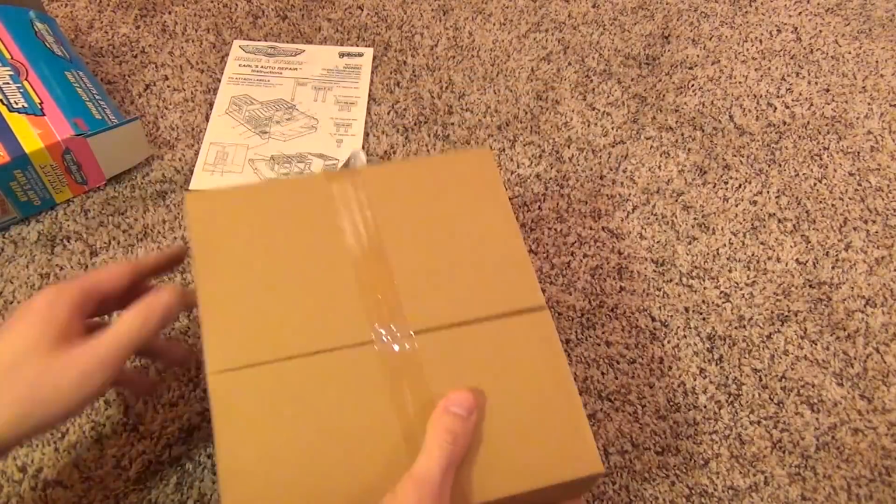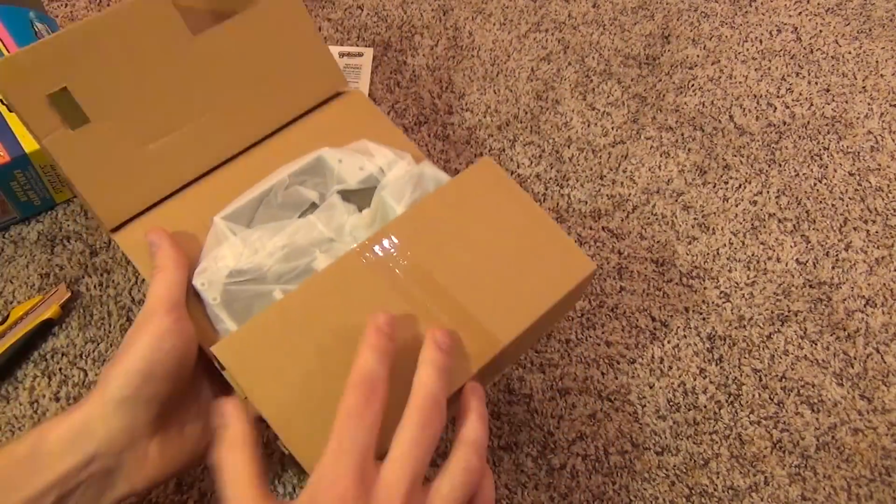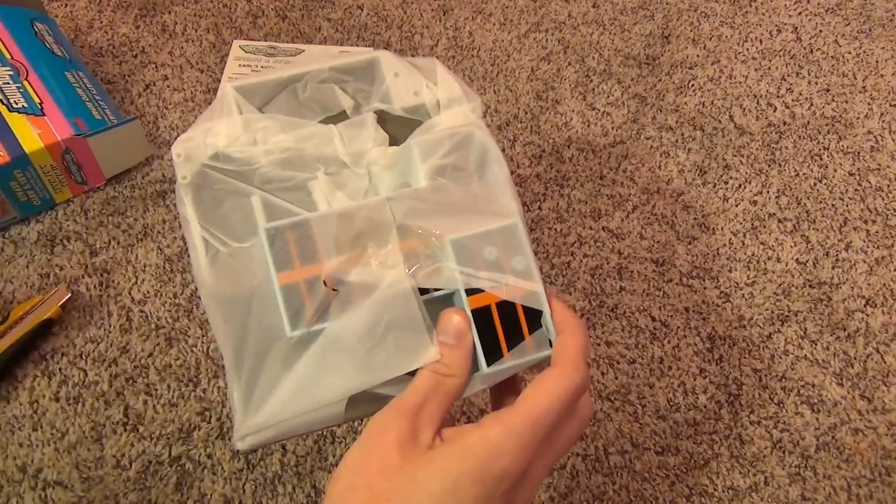And I have to cut this open to get to the actual playset. Wrapped up in paper, very nice.